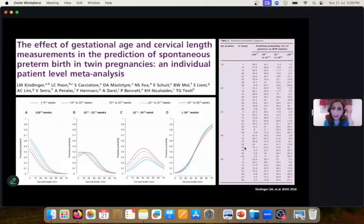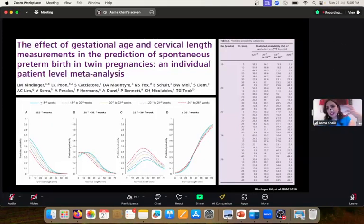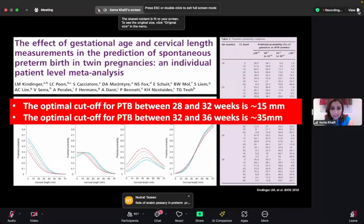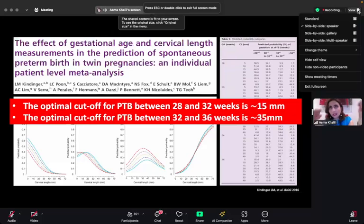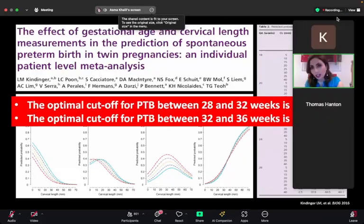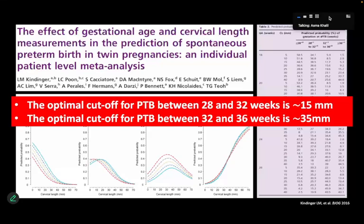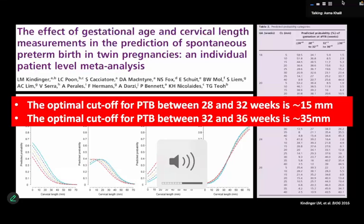But things are never black and white. When we write guidelines, we like to be pragmatic for easy implementation. In fact, if you look at the evidence, this data, a really good paper, an IPD meta-analysis with a large number, highlighted, number one, that the length of the cervix varies with gestational age, but also the diagnostic accuracy and the best cutoff to predict preterm birth in twins varies with gestational age.